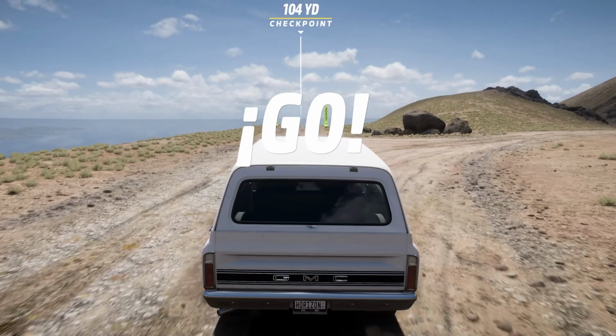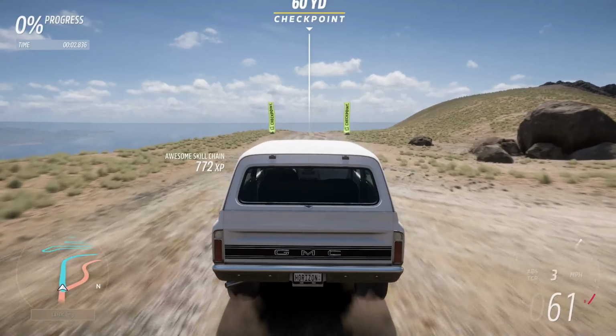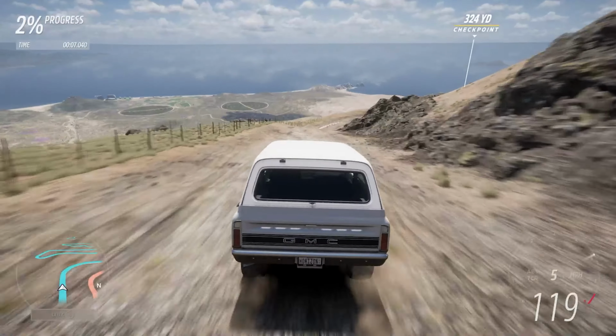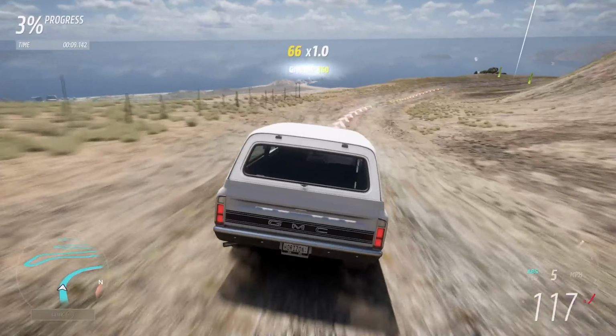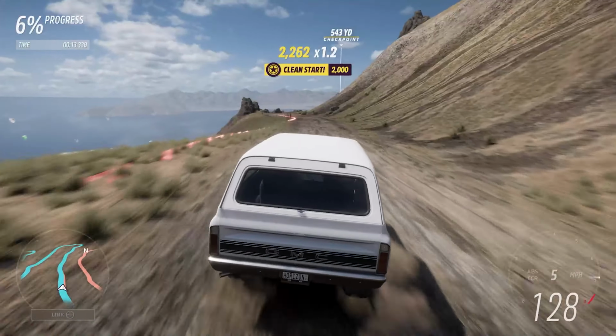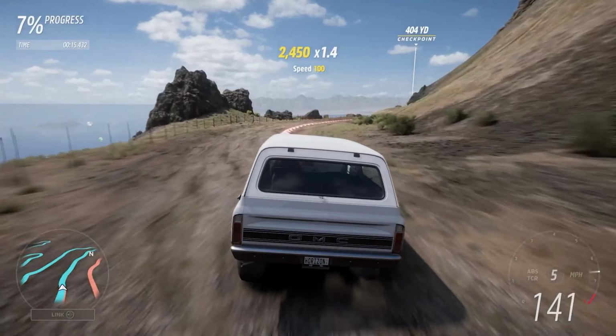I'd like a quick time, because we've had a fair few slow ones recently, one of which really came close to the Aston Martin Valhalla, which still reigns supreme at the top of the leaderboard. This will give it a run for its money.